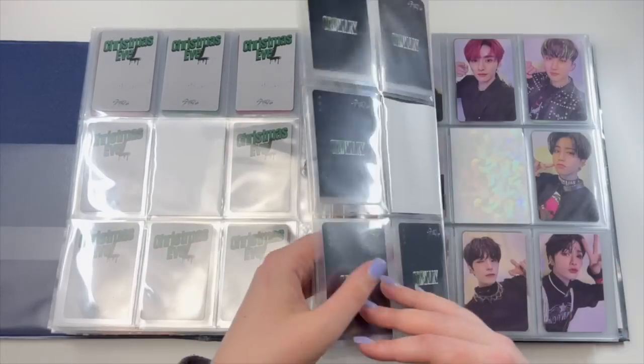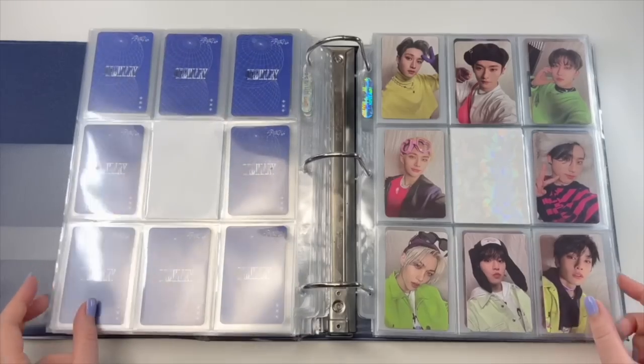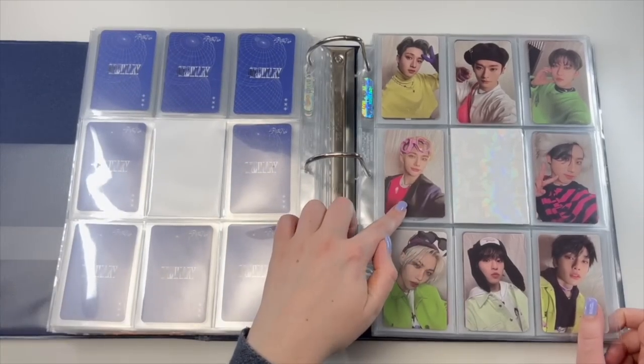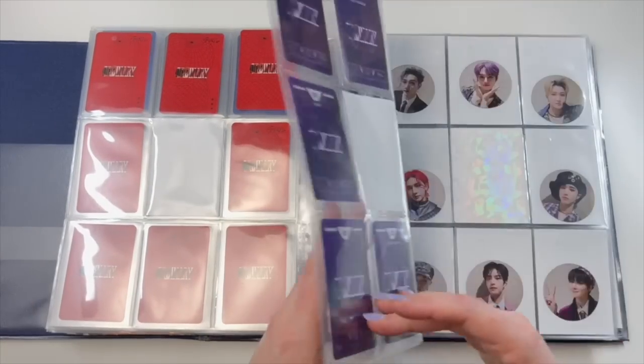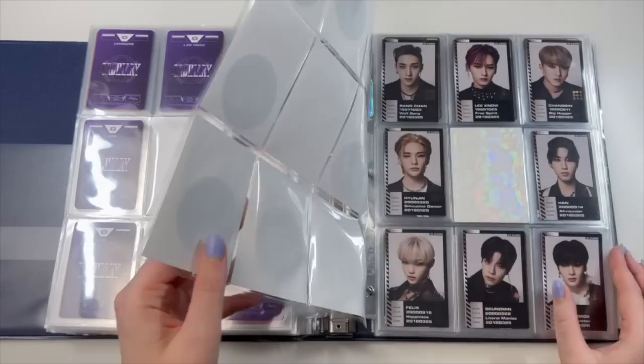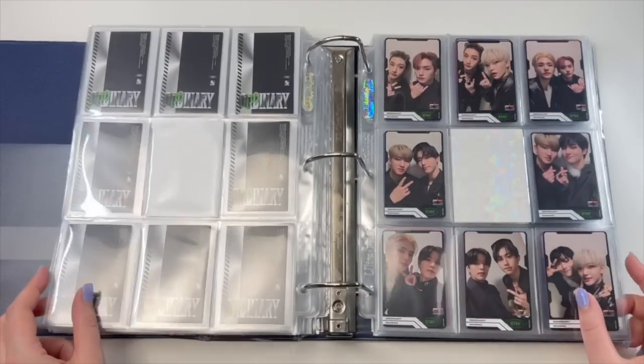This was the pop set, and then we have Ordinary. I pulled so many of this in my group order, my member claim I did. And then for Digipacks, I did do OT8 this time around. And then I did all the units as well.